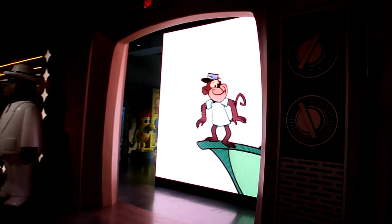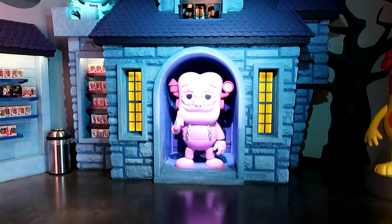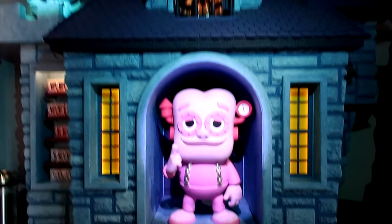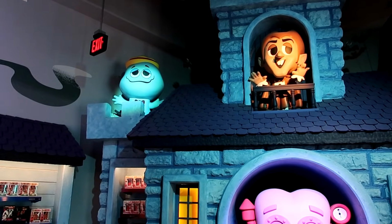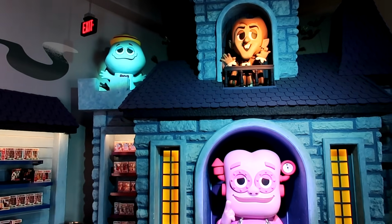You enter through this giant TV here. Look at this, the haunted house there with those cereal mascots, the Count Chocula, Frankenberry, and then my favorite was always Boo Berry. He was harder to find. The Boo Berry cereal was harder to find, so I was always looking for Boo Berry.